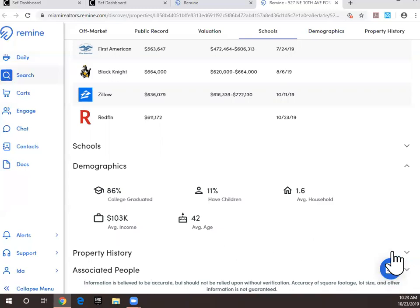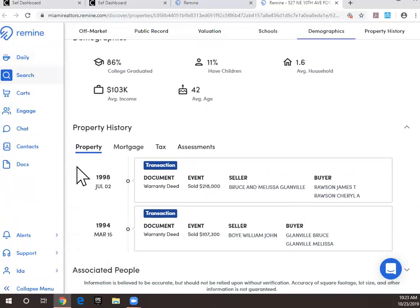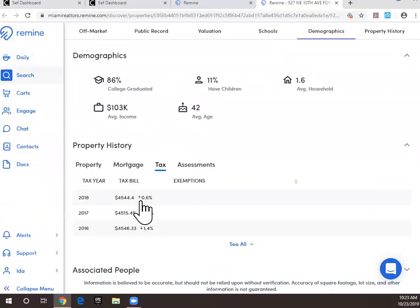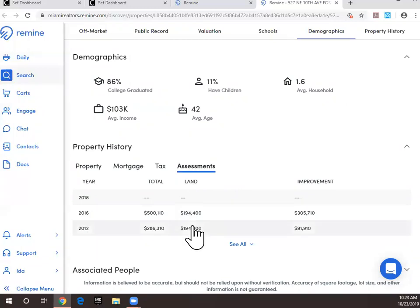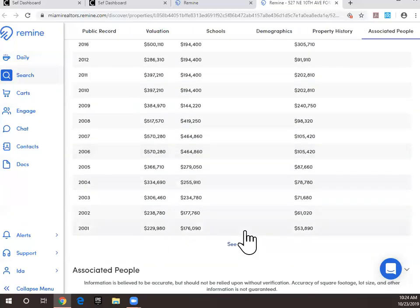So then as I scroll down, it also gives you your property history. So when I go to the property history, right here, it gives you all the documents, the transactions, mortgage information, tax, and then it also gives you your assessments. And then if you want to expand it, you can click on see all, and then you can go back all the previous years and look at that as well.